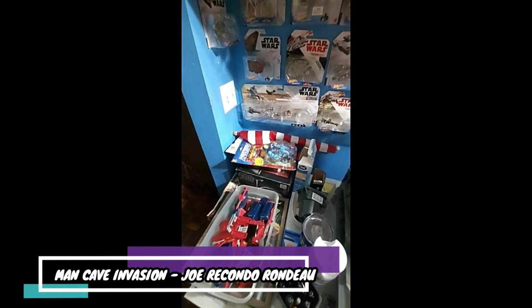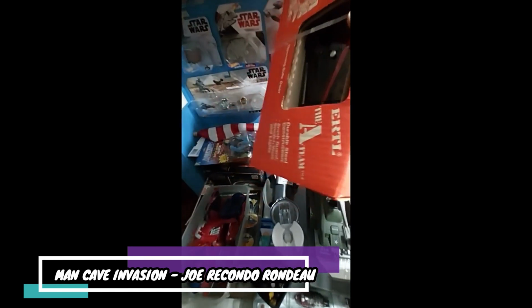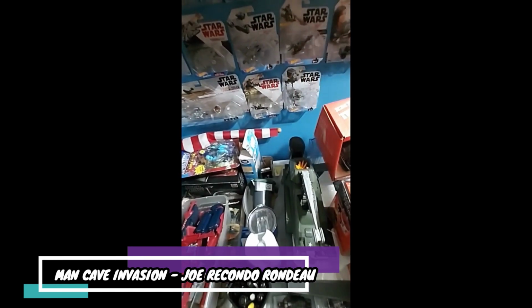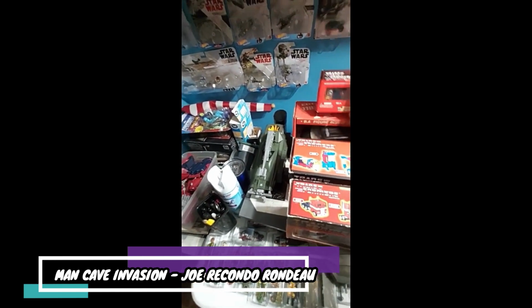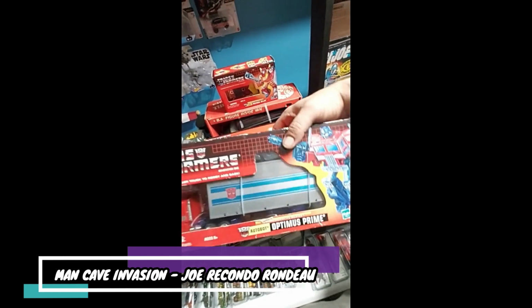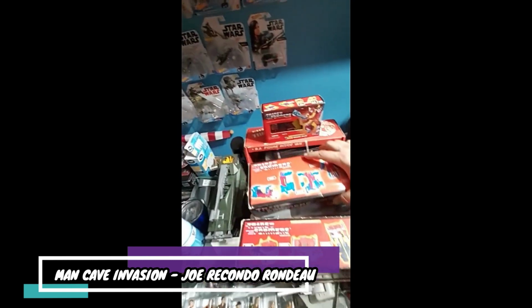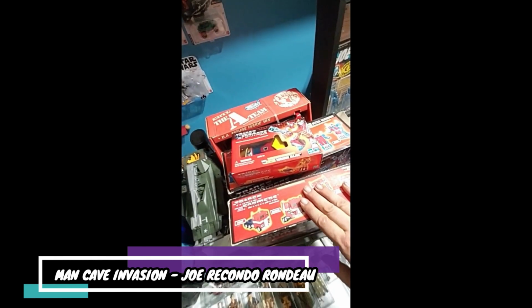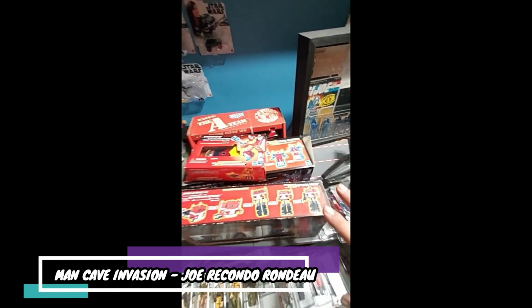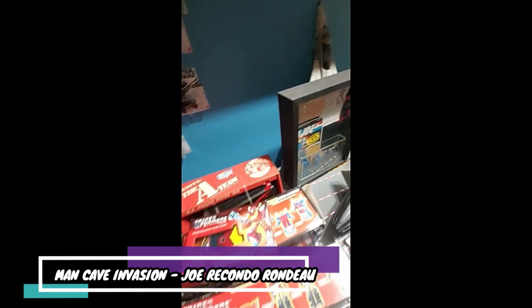Here's one of my prized gems. It's an Ertl, still in the box, A-Team van. Absolutely love this thing. Recently I just picked these up. These are 2002 Toys R Us commemorative Optimus Prime, Ultra Magnus, and Hot Rod. These are Toys R Us exclusives. I think I'm going to be opening these for display. I'm on the fence. Usually I don't open stuff, but it is what it is.